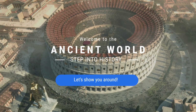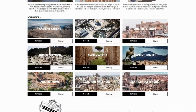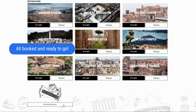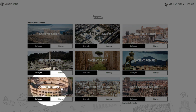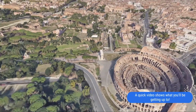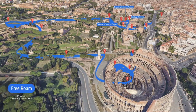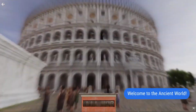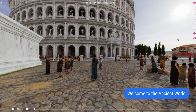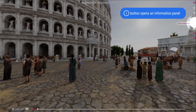So do you want to tell me a little bit about Ancient World? We're so excited that we finally are launching our Ancient World platform. So basically it has 22 virtual tours of heritage sites and ancient sites that have at its base a 360-degree reconstruction. The great thing about them is that you can see them on any device. So that means a tablet or a mobile phone or a desktop computer. Like all of our content, we've partnered with archaeological and historical experts, and also with our leading 3D artist team to create these incredible reconstructions.